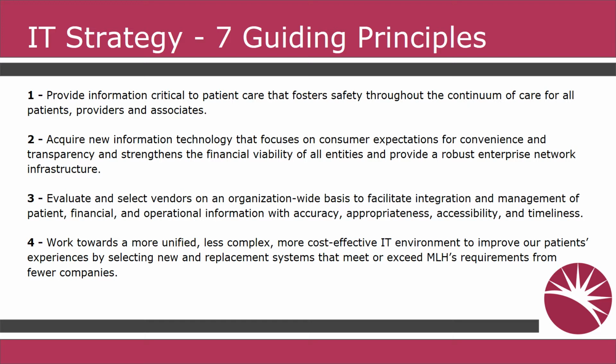To make sure that patients get the best care possible. Number 4, work towards a more unified, less complex, more cost-effective IT environment to improve our patients' experience by selecting new and replacement systems that meet and exceed MLH's requirements, with fewer companies.